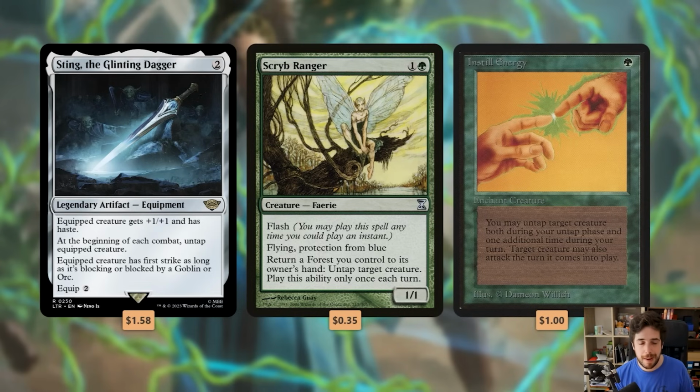Yes, we have to return a forest back to our hand, but typically speaking, if we're activating Zimone and Dina so much, eventually we're going to run out of lanes to play with Zimone and Dina's ability anyway. So returning a land is actually not that big of a deal, because then we just replay that over and over again, and it will trigger Lanefall for us. So sometimes it's actually a good thing.